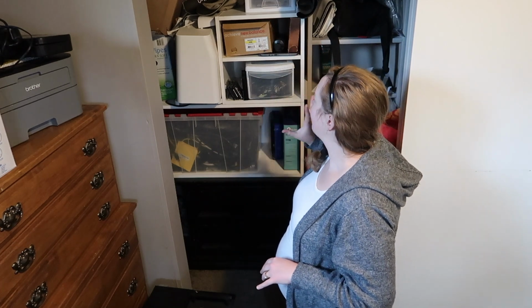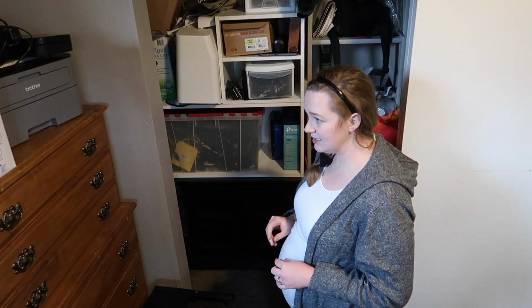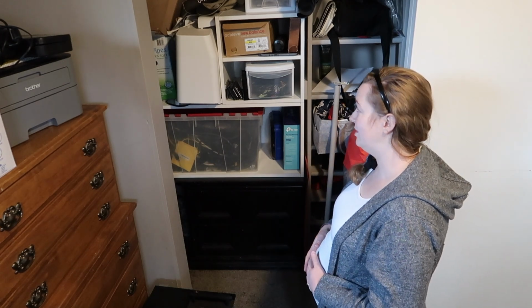But a lot of this stuff up here needs to be dealt with. So yeah, I honestly want to be pretty ruthless with this closet, other than the wedding dress, because there's a lot of stuff in here that I just don't use.